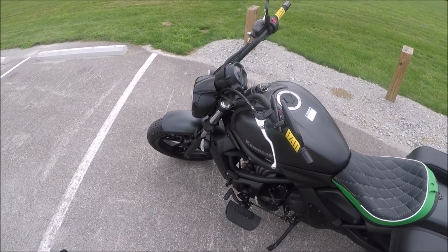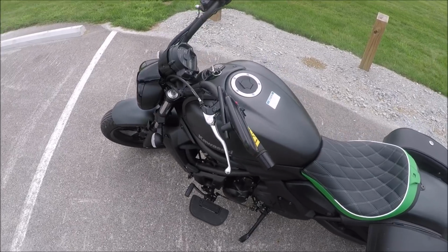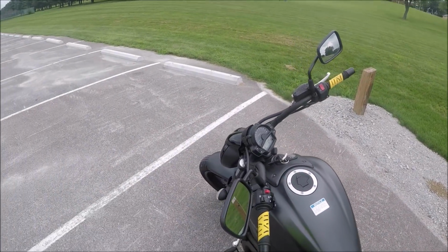So the floorboards, absolutely positively love the floorboards. Made a great enhancement here.